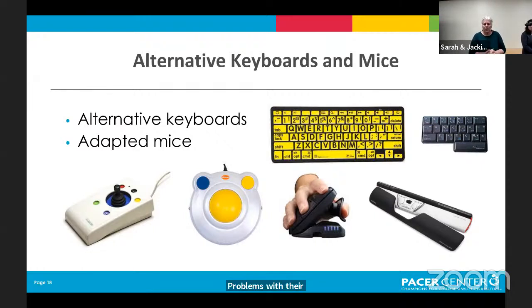They can also be something like this one in the picture with the bright yellow. That is a high contrast, and actually the letters on there are larger. So it's high contrast for someone with low vision. It's also Bluetooth, so it's not corded. And then the one next to it is really unique. That is a half keyboard, and I'll talk about that more in depth in just a moment.